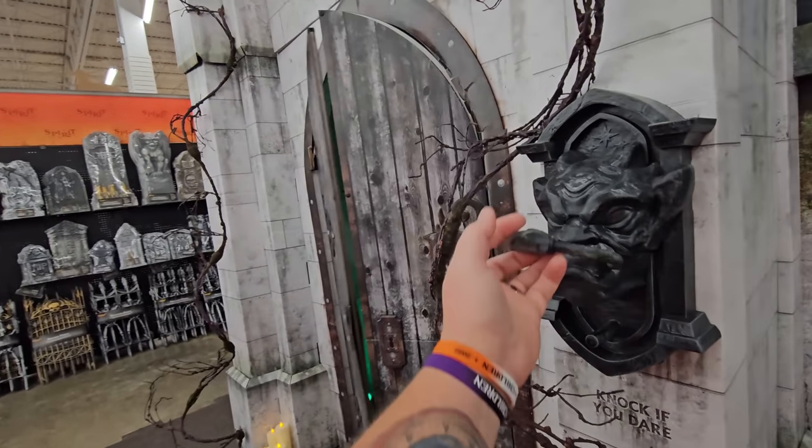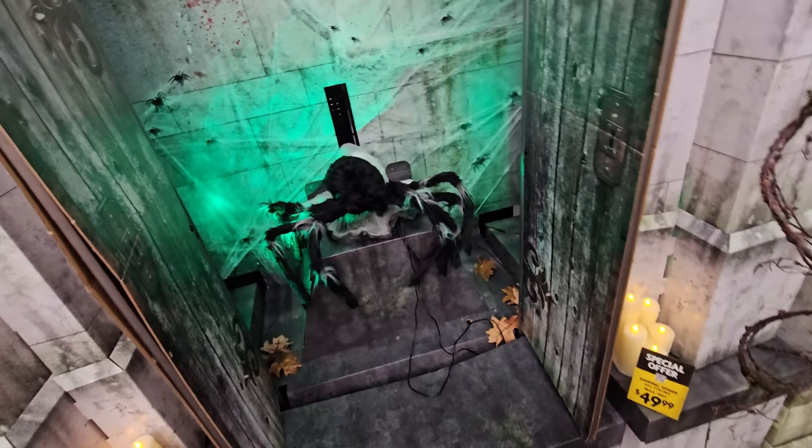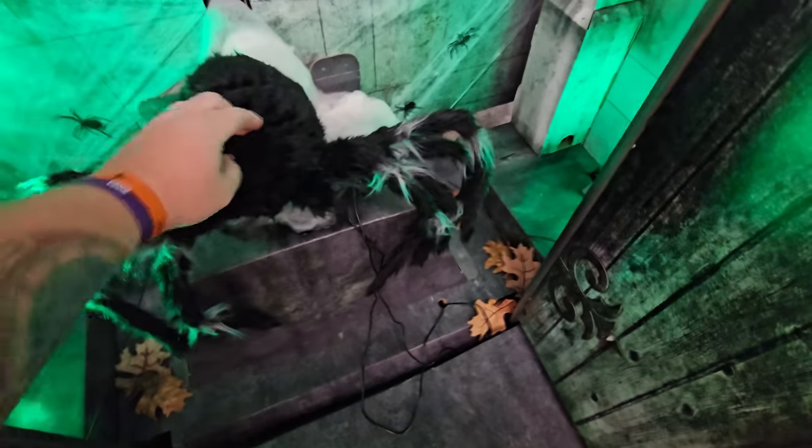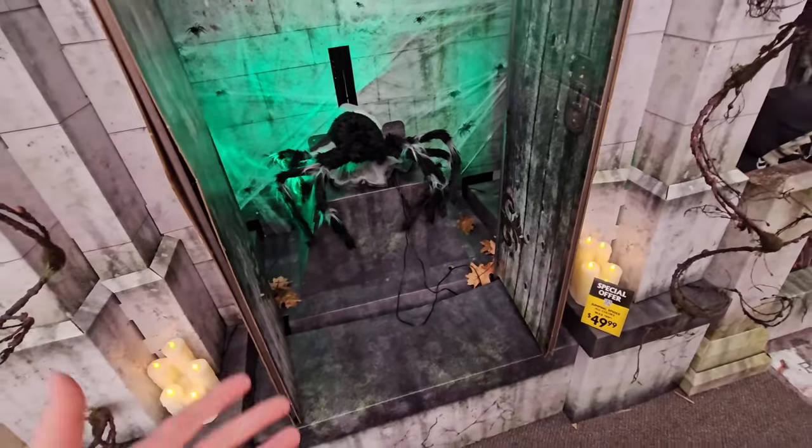And, of course, we have the Jumping Spider. Uh-oh. The Jumping Spider appears to not be working. Hello, sir. Hello, sir. Okay. I don't know, maybe he's not plugged in or something. If any of you have inside street knowledge of Spirit Halloween, let me know if something else was originally supposed to go behind those doors, because it just doesn't quite seem right that there would only be a jumping spider in that giant area there.